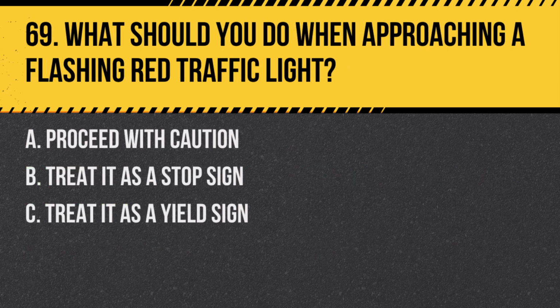Question 69. What should you do when approaching a flashing red traffic light? A. Proceed with caution. B. Treat it as a stop sign. C. Treat it as a yield sign. Answer. B. Treat it as a stop sign. A flashing red light means stop and proceed when safe.